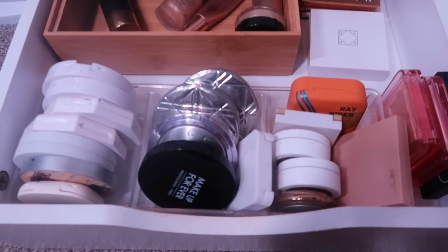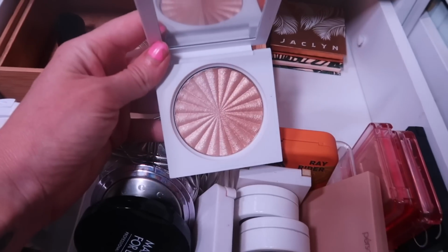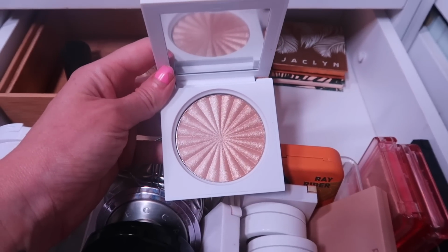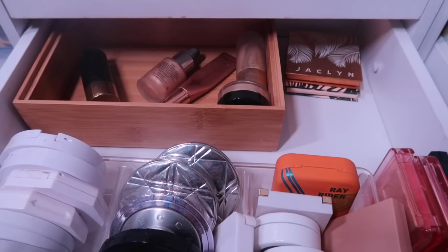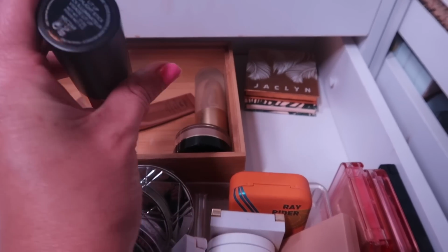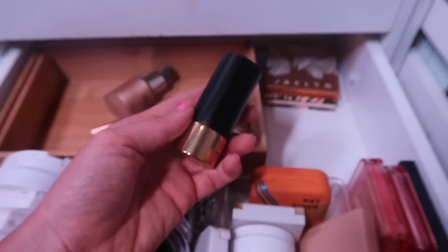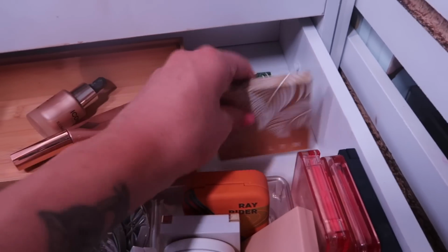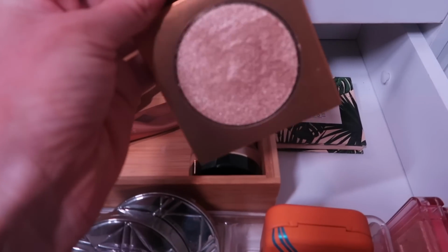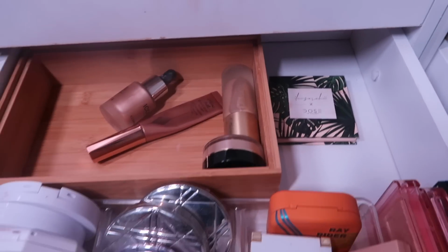Next up, we are on to my highlight drawer. I'm going to pull this. This is Steph Tom's Milk and Cookies. I feel like I barely reached for this since owning it, but I think it's so beautiful. I want to grab this. I also want to grab the Westman Atelier Lit Up Highlighting Stick. My brain's fried, like I said. Also, the Jaclyn Cosmetics in the shade Star Power. I think it's going to be too dark for me, but could work as a good body highlight. And I want to decide if I want to keep this or not.